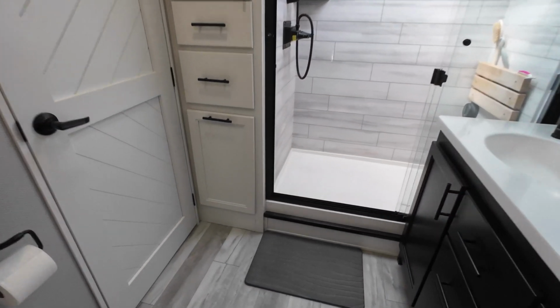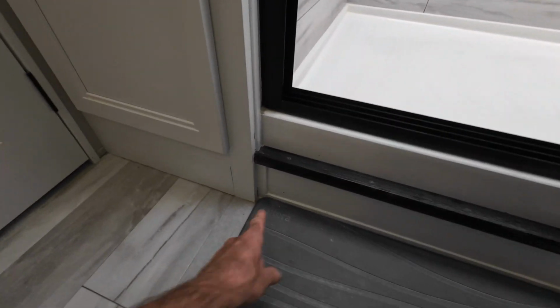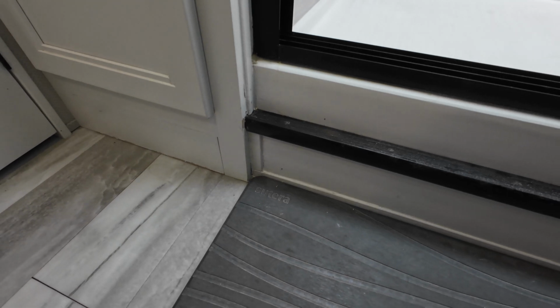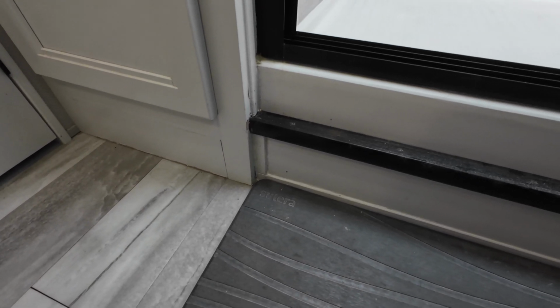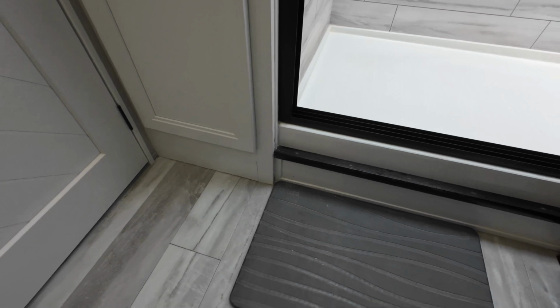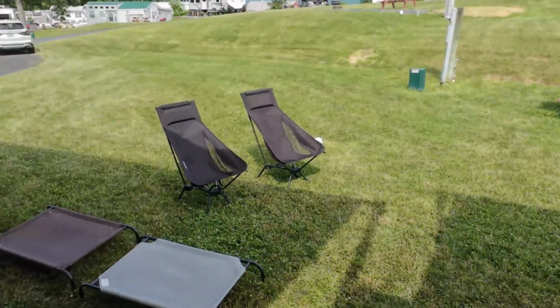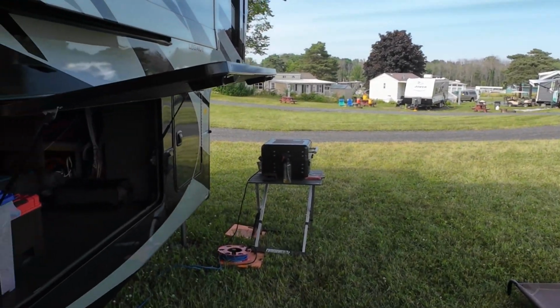Let's get into it. So the first place I heard the little critter was from behind here. So I figured I'd go outside and take a look and see how he may have gotten in. So let me show you what I did. Give you an idea. Now this is a Riverstone 39 RKFB. So your rig will be different, but the approach is pretty much the same. You kind of look for where they come in.